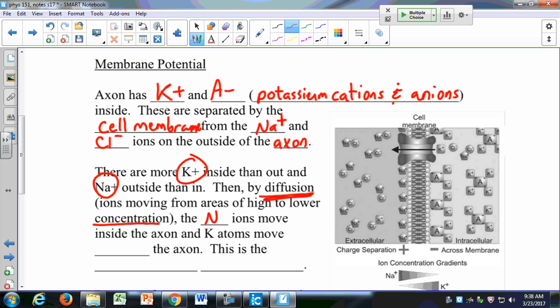The sodium ions move inside the axon. So you get these sodium ions, which move in this direction, moving inside the axon. And the potassium ions will move outside the axon. So they'll move in this direction. So you get the sort of transfer of ions inside the neuron, inside the axon, or sort of in and out of it. And this is called the concentration gradient.